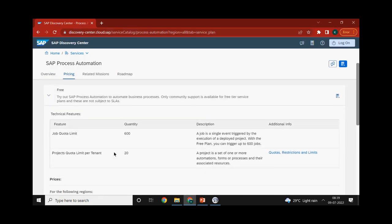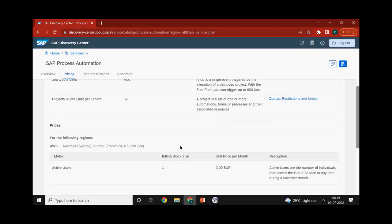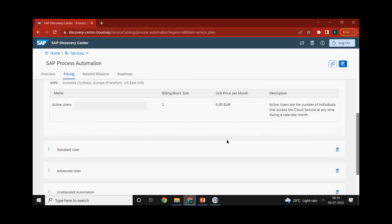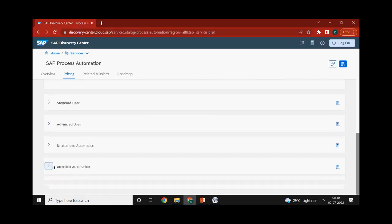Okay, the technical feature is based on the job quota limit. If you are performing a 20 job quota per tenant, there is some amount. It is also based on the active users. One building block size is zero euros for standard and advanced.